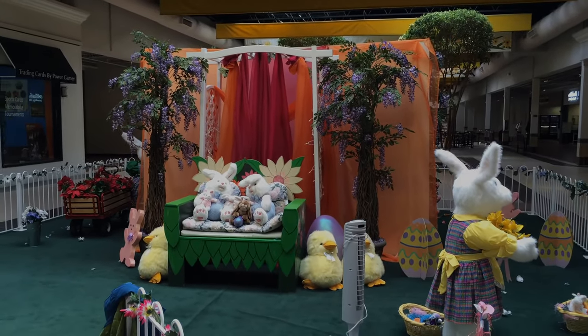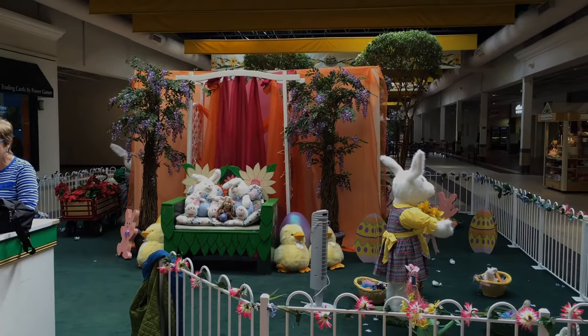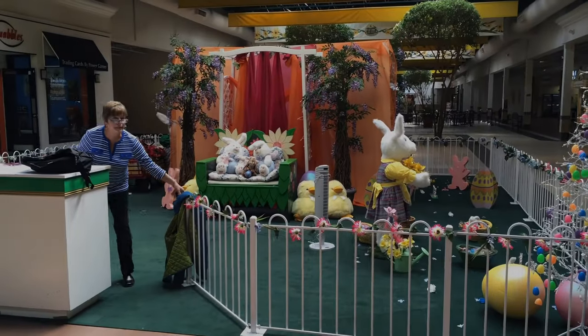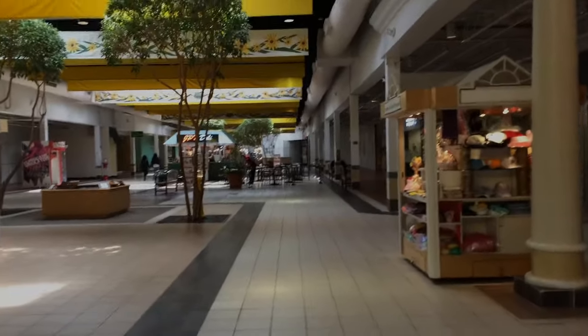Here is the Glen Burnie Mall's Easter display, and I think they're going to have somebody come in dressed as the Easter Bunny, and kids can go in and talk to the Easter Bunny.